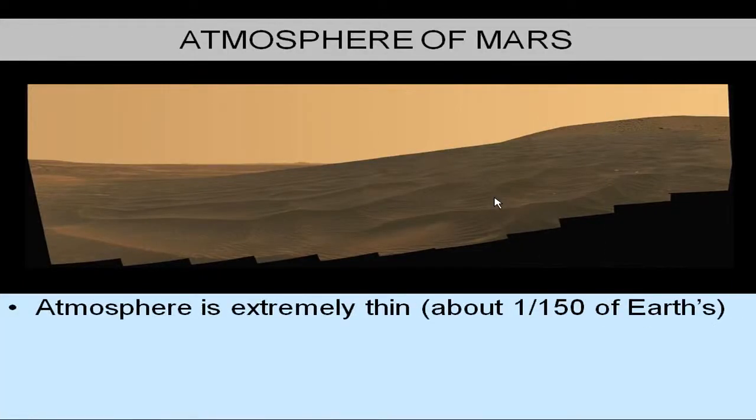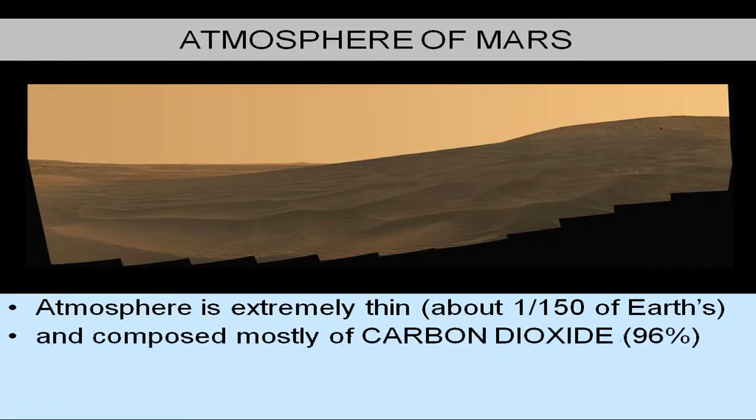If we look at the atmosphere of Mars, we can see it's dusty iron oxide, making it look red. It's extremely thin, about 1/150th of the Earth's atmosphere. Composed mainly of carbon dioxide, 96%. However, you don't have this runaway greenhouse effect like you have on Venus because it's so thin. It's 1/150th. It's not like 90 atmospheres.